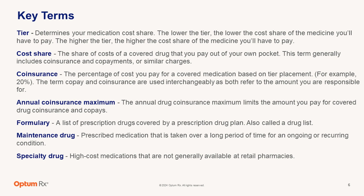Annual coinsurance maximum. The annual drug coinsurance maximum limits the amount you pay for covered medications until you reach the coinsurance maximum. Formulary. A list of prescription drugs covered by your prescription drug plan or another insurance plan offering prescription drug benefits. This is sometimes referred to as a drug list. Maintenance drug. A prescribed medication that is taken over an extended period for an ongoing or recurring condition is a maintenance drug. Examples of these include medications or drugs taken for blood pressure or diabetes.